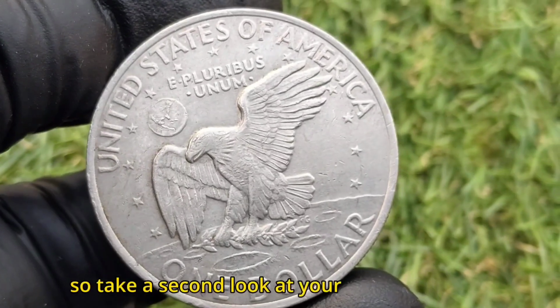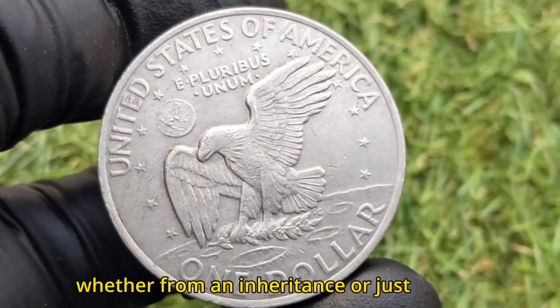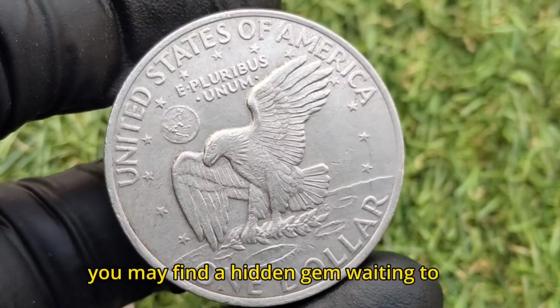So take a second look at your coin collections, whether from an inheritance or just old jars. You may find a hidden gem waiting to be discovered.